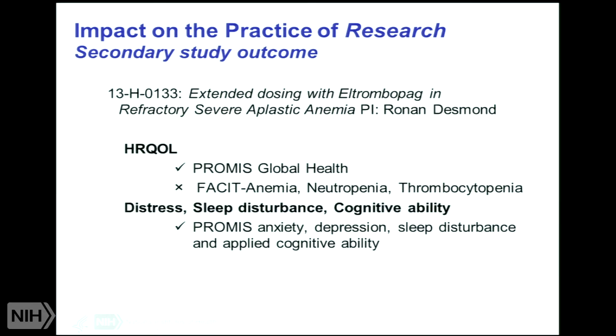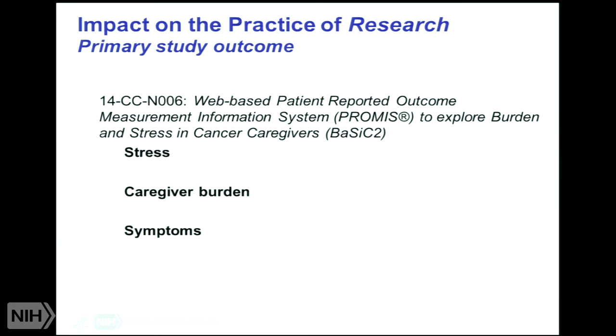Okay, so now let's consider an example of when the researchers are in Camp 1. This is a researcher that has experience with PROs and uses them as primary outcomes in their research studies. The one listed on the screen is our study, the web-based Patient-Reported Outcome Measurement Information System to explore burden and stress in cancer caregivers, and we refer to it as PROMIS to Explore Basic.